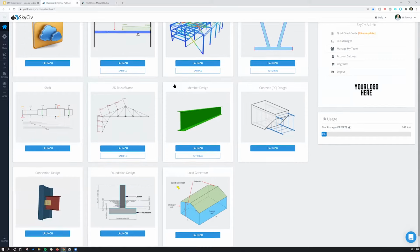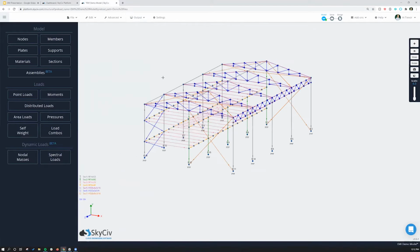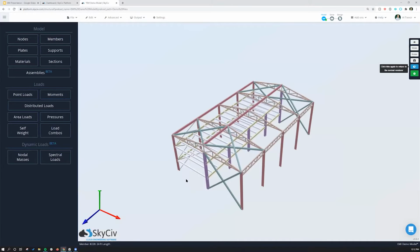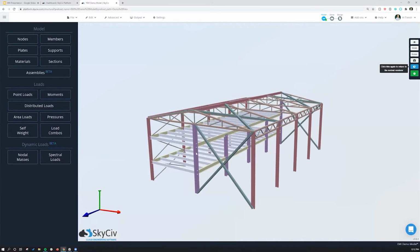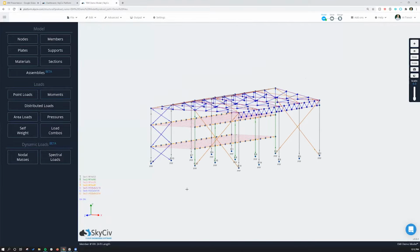So the main thing we want to look at is the Structural 3D module. This is an example project that I have set up for us. There's a variety of different members here, and a variety of different things going on. There's some bracing, some floors being framed, and some truss elements. It just has a bunch of different things, and this is an actual user project that we have.